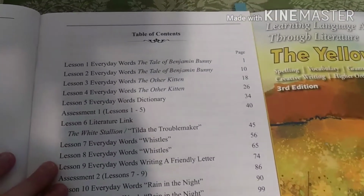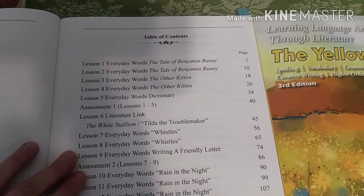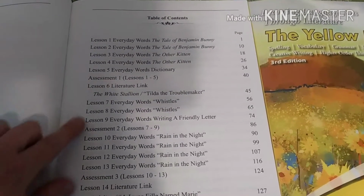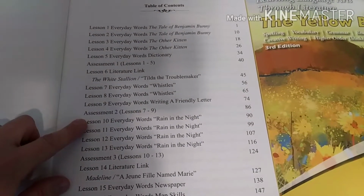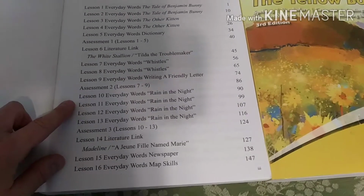So we open it up to the table of contents, and the lessons are laid out. You start with everyday words from The Tale of Benjamin Bunny. There's lots of literature in here. Here's your lesson 6, which is week 6, The White Stallion. And your assessments, which can be used as quizzes, just to see what your child is understanding.